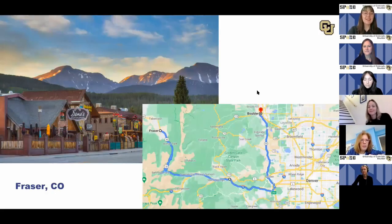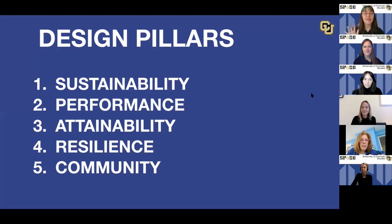This house is unique because it's designed for real people in a real town, Fraser, Colorado, which is one of the single coldest places in the entire lower 48. Designing an efficient, all-electric house for one of the coldest climates in the US has allowed our team to set a precedent for sustainable housing. The 5 pillars of the Spark House design philosophy are sustainability, performance, attainability, resilience, and community. And you'll see how these come into play throughout the tour.